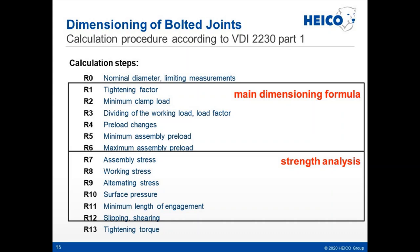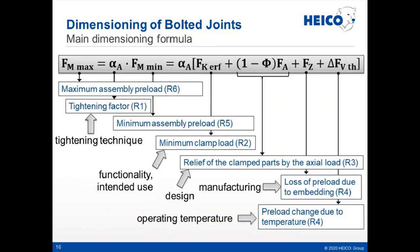And in the second part, from step 7 to step 12, you have to bring the evidence that your bolt is able to withstand the assembly stresses as well as the working stresses. And finally, if the bolt should be tightened with an assembly torque, you also have to calculate a torque. Here you see this main dimensioning formula in detail, so it's very detailed, but it's simple to explain.